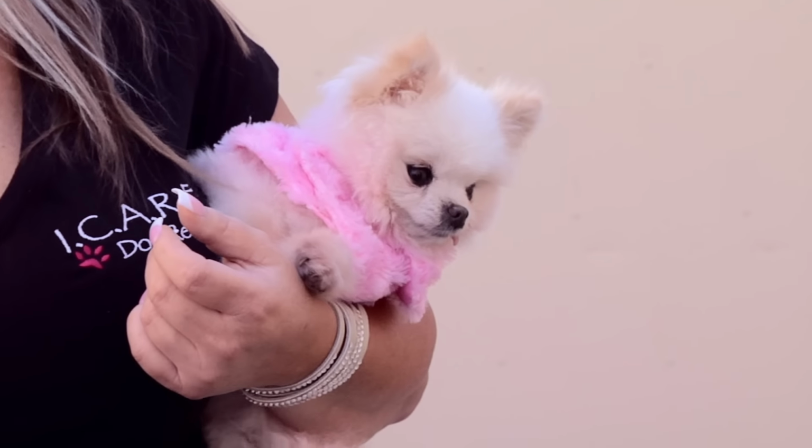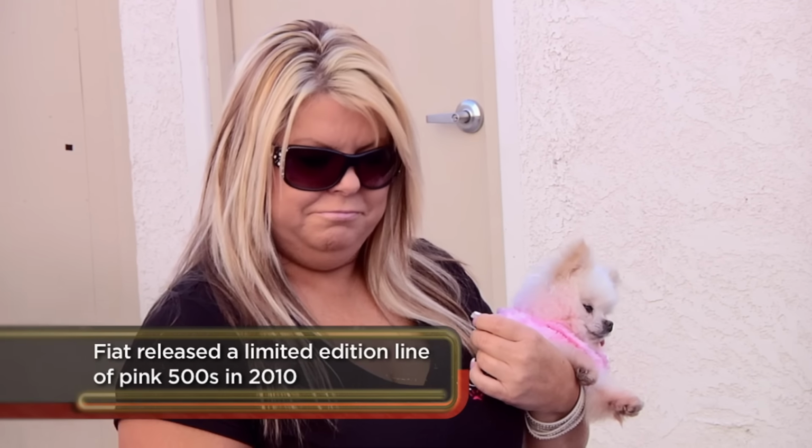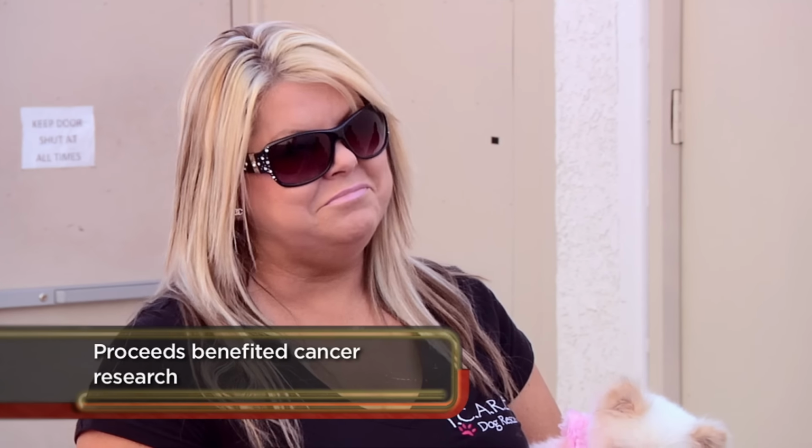Maybe I just don't have enough estrogen flowing through my body, but I just don't see the purpose of painting it pink. But it is a convertible, it is a Fiat. Fiats have been around since the late 1800s. Back then, buying a Fiat was kind of like buying a Ferrari. I mean, they were real expensive.